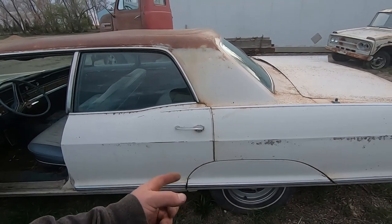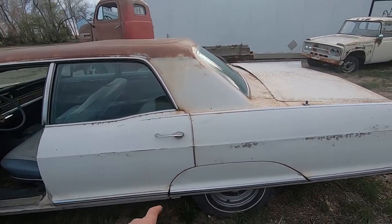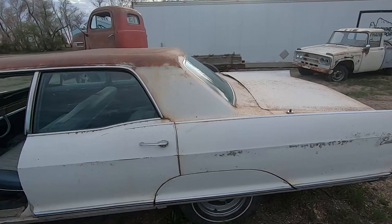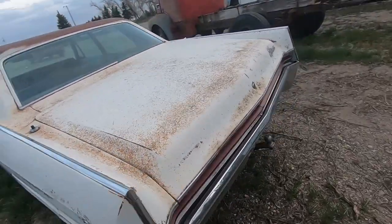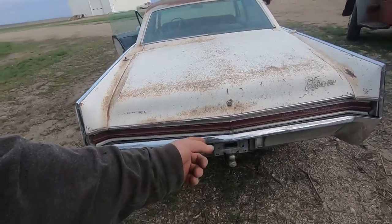It's got fender skirts that these cars absolutely must have because they have like a stamping seam and they look hideous without them. Quarters, they're there. Couple little scuffs back here, nothing too bad. I don't know why it's got a hitch. Because the only thing this thing is pulling is tail.